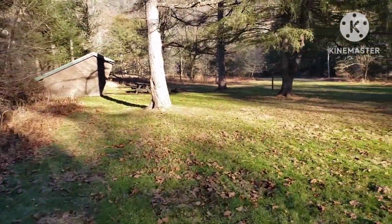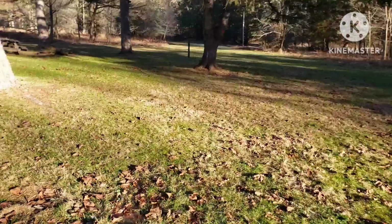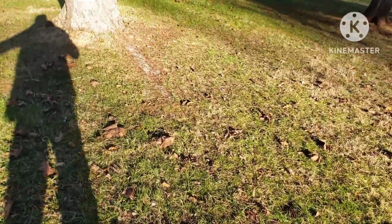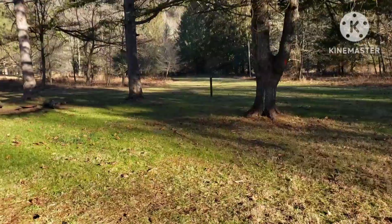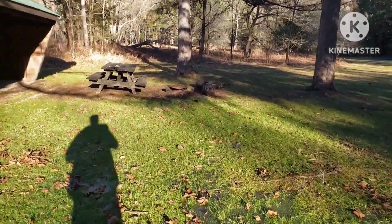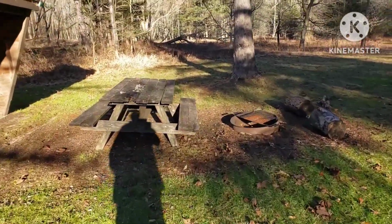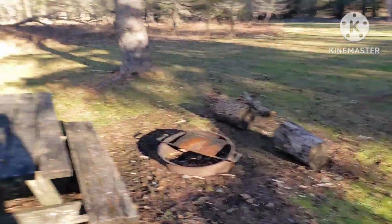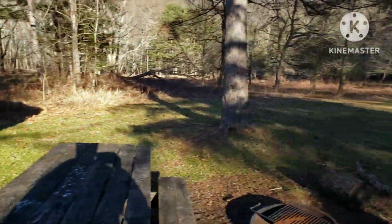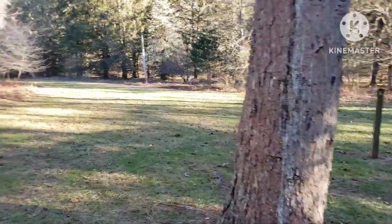This is number 6. Coming down here. I didn't realize this was as soggy as it is. Thought the ground was a little more frozen. Again, fire ring right there, picnic table, then shelter, all pretty much the same thing. And this, as far as I know, is all where Camp Klein was, right in here.